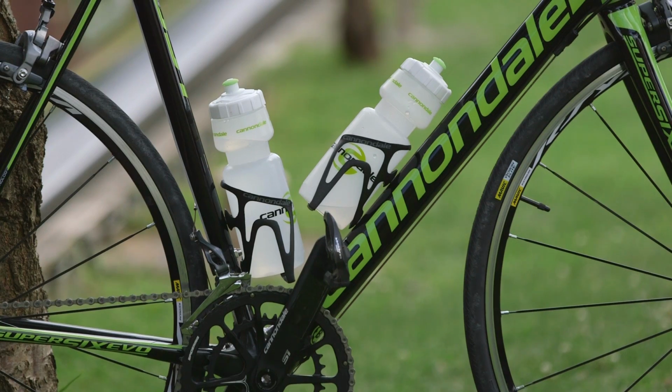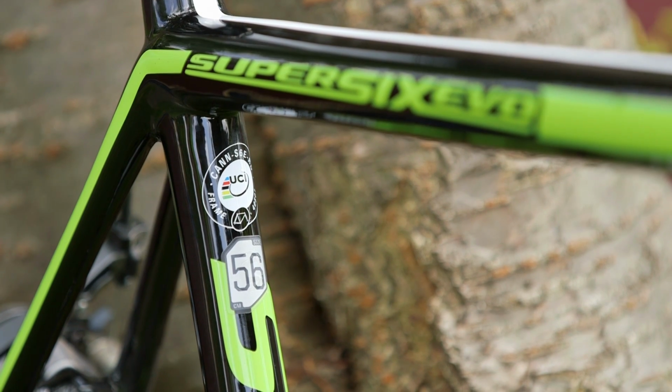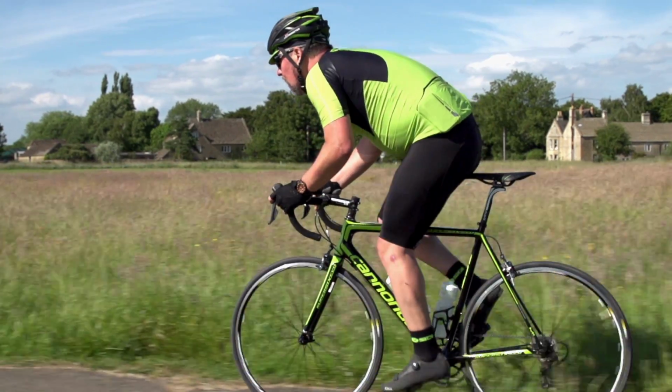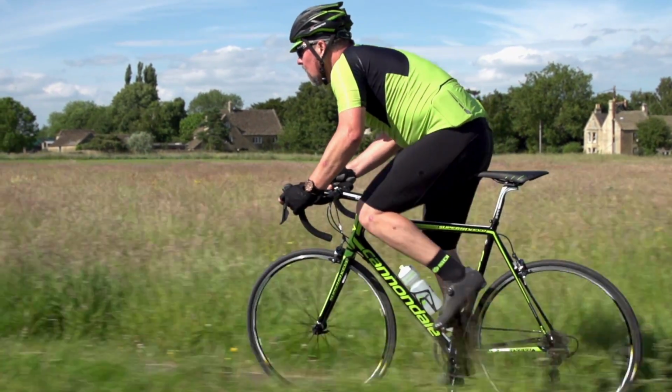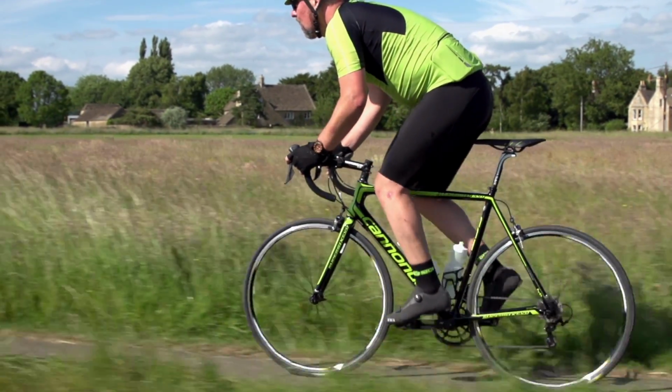So whilst it's still an expensive bike, it's within the realms that most people could stretch to, and we've just been wildly impressed with it. If you were a fan of the original EVO, then this is a massive evolutionary step on from that. It's quicker, it's smoother, it's lighter, and it's just a whole heap more fun.